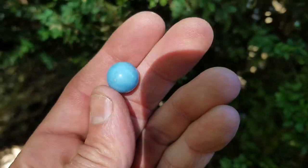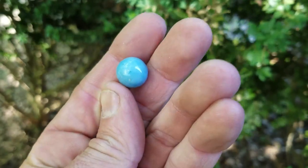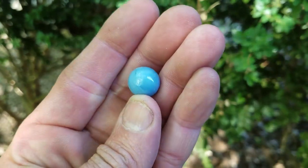Now, this is a little swirl. You can see it's kind of gray-blue with another blue swirl to it. But under a black light, this thing turns bright white. I've never seen anything like it. I'll show you next.